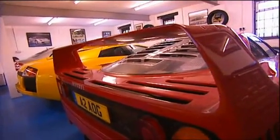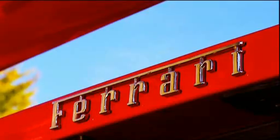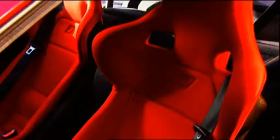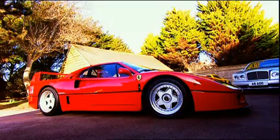What more can I say? The F40, one of the few cars which has actually appreciated in value over the years. A real collector's piece. 0 to 60 in about 3.7, which, going on from 16 years ago, is still incredibly fast, and a lot of the cars in here would still not match it.